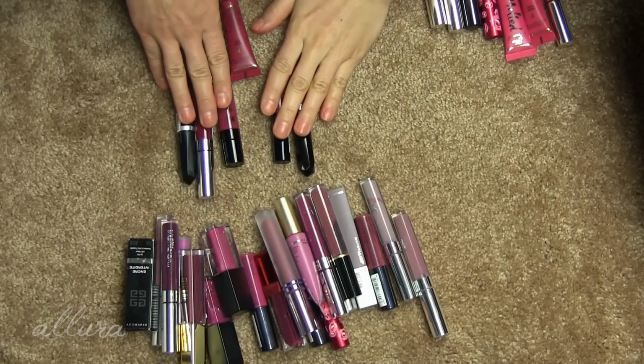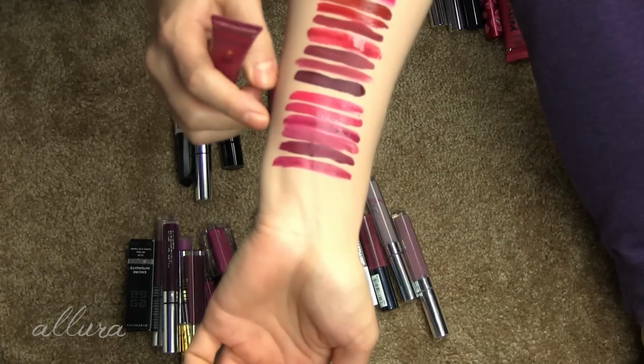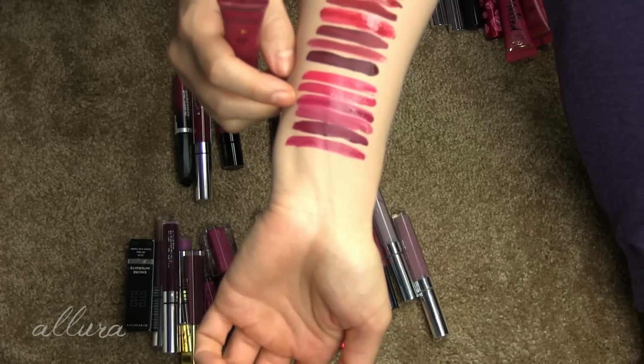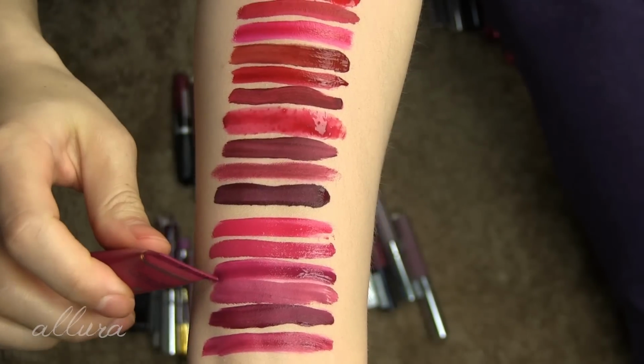Okay, this reveals my weakness for berry toned lip shades. I'm only going to get rid of the Too Faced one, which was this one right here, the third swatched. So that shade right there.